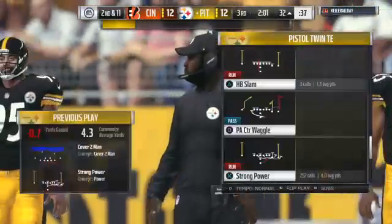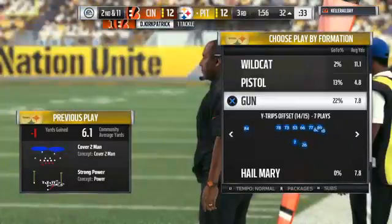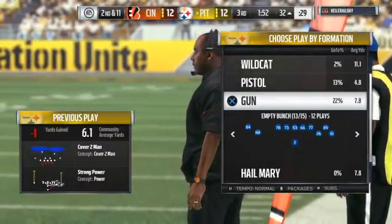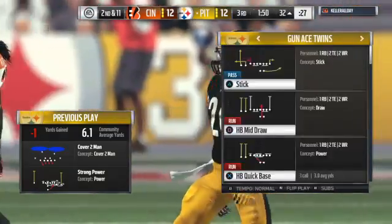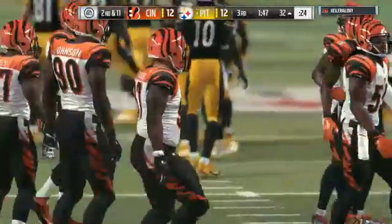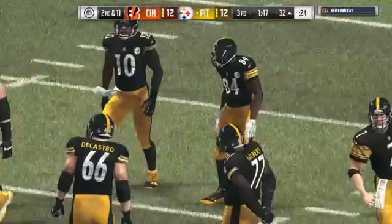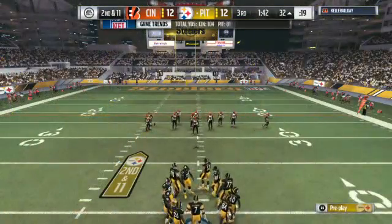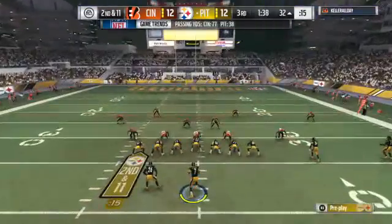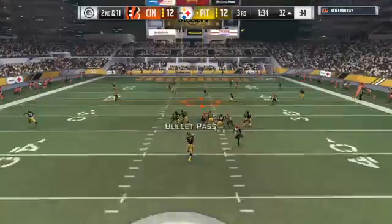Nowhere to run. Back to the line of scrimmage, that's all. It's a loss of a yard there, and now second down. And the offense behind the chains here, a touch on 2nd and 11. Here we go. On second down, here's Roethlisberger.